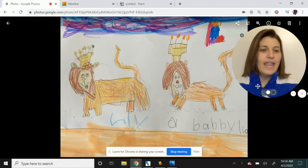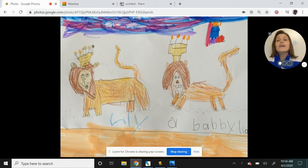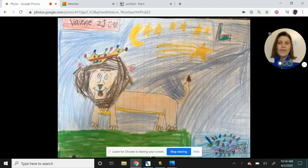Lot of lions. This one that I see here, this is done by Miss Lily. Lily, your lions look great. I bet you were super excited about L day. Love those little crowns on there. Nice job. I see a big lion and then a baby lion. Great job.